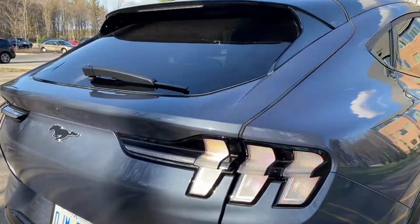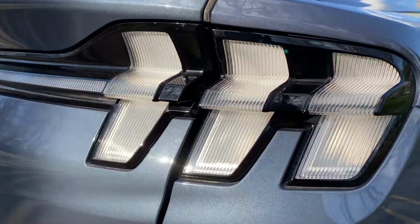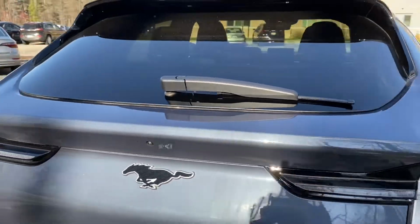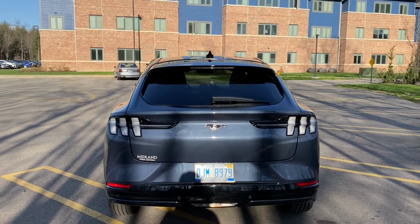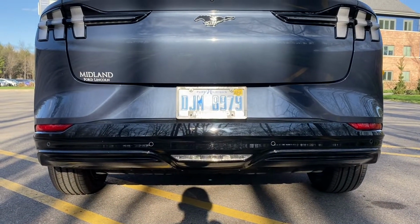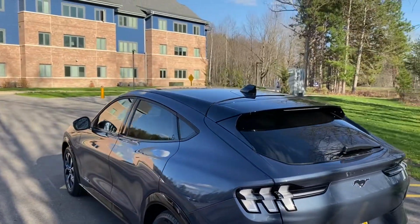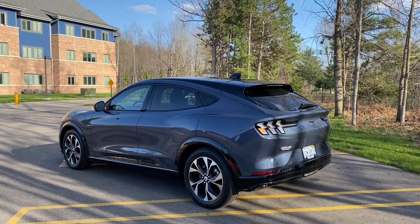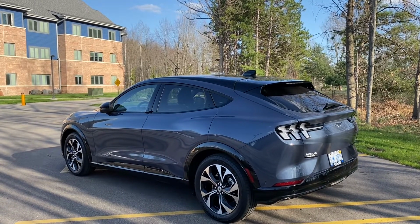Coming along to the back here, you see the white LEDs that look very, very sharp. I love this accent right here. You find the Mustang logo in the back. Automatic lifting rear hatch there. Gloss black rear diffuser. And overall, it's a very sharp looking vehicle. This is the rear wheel drive version that's got 290 horsepower and 317 foot-pounds of torque.